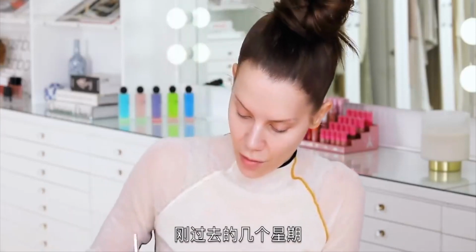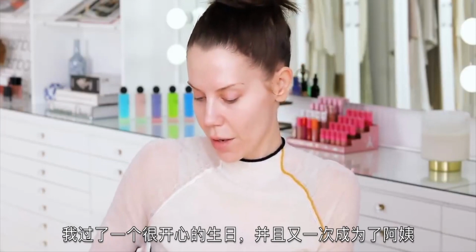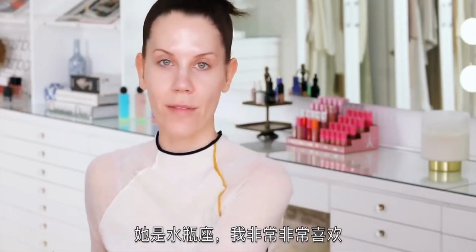This past couple of weeks, I celebrated an epic birthday and became an auntie again. I have 2 nephews, but this is the first little girl and she's an Aquarius and I love that so much.